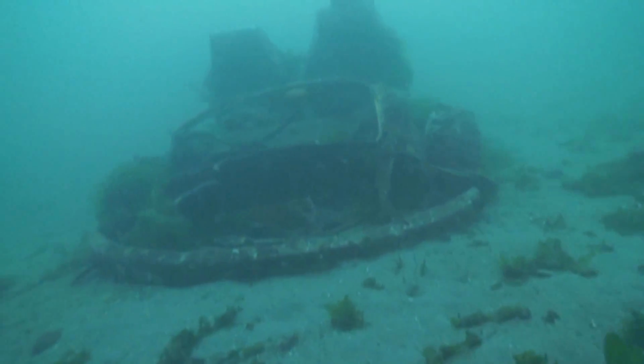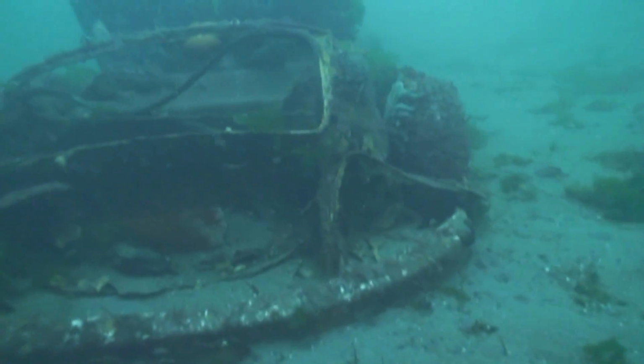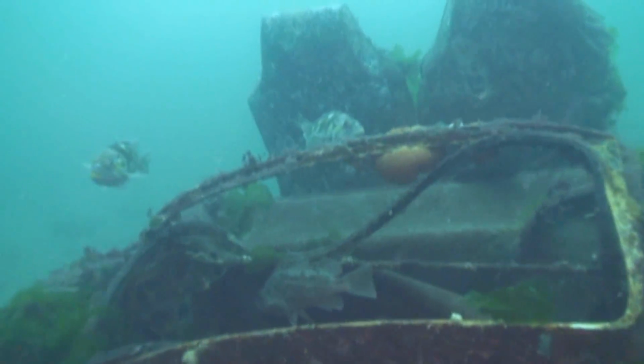This is what remains of a Volkswagen. Several years ago, the Volkswagen was put down and it was intact. Today, all the body sheet metal is rusted away.